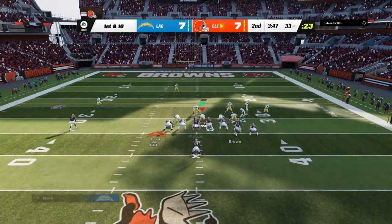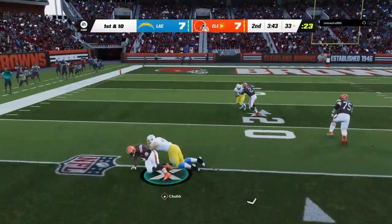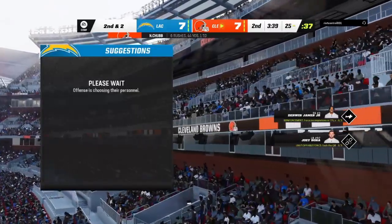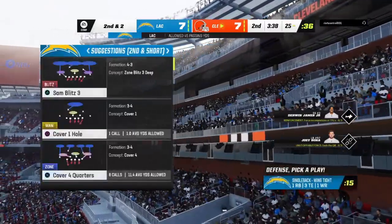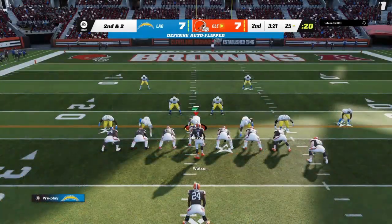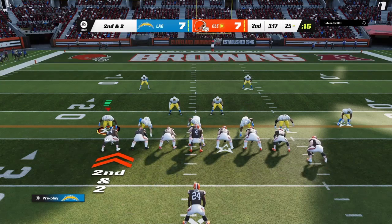Chubb will get the call, running left. And the result here, a pickup of 8. Leaves him with 2 to go on second down. And there we saw one of the downsides of blitzing during a run down, because sometimes you get out of your gaps. You don't fit the run quite as well because you're headed towards the ball carrier with abandon.